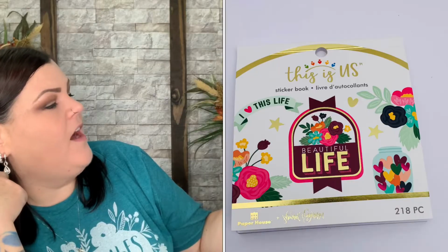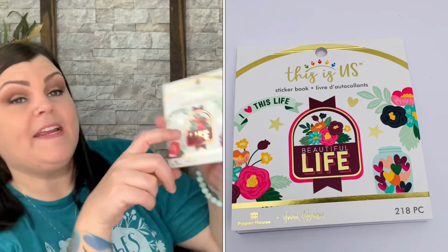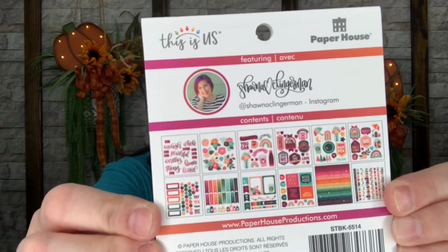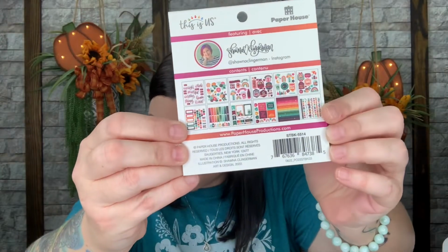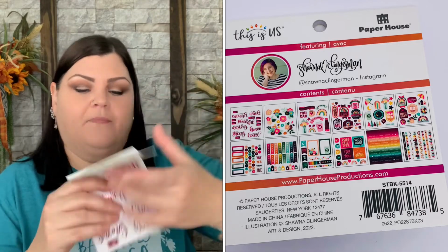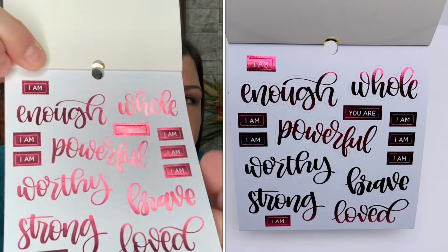All right, so we have, it says, This Is Us sticker book. I love this life. Beautiful life, 218 pieces. The back looks like that, and it says Beautiful Life sticker kit of 218 by Paper House and Shauna Klingerman, valued for $6.99. So here's a page.